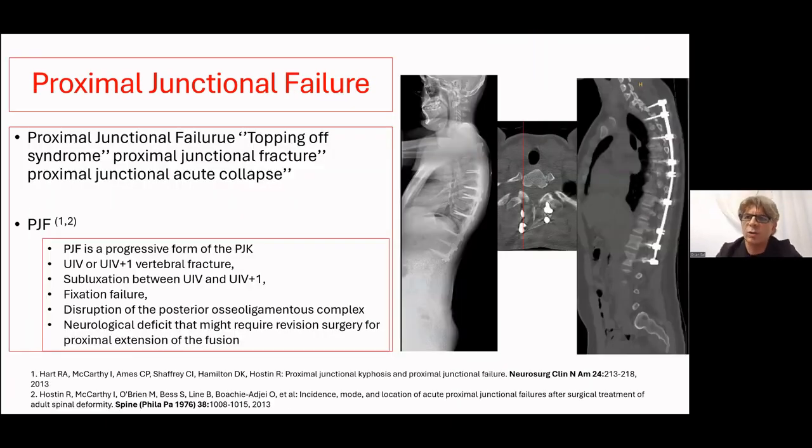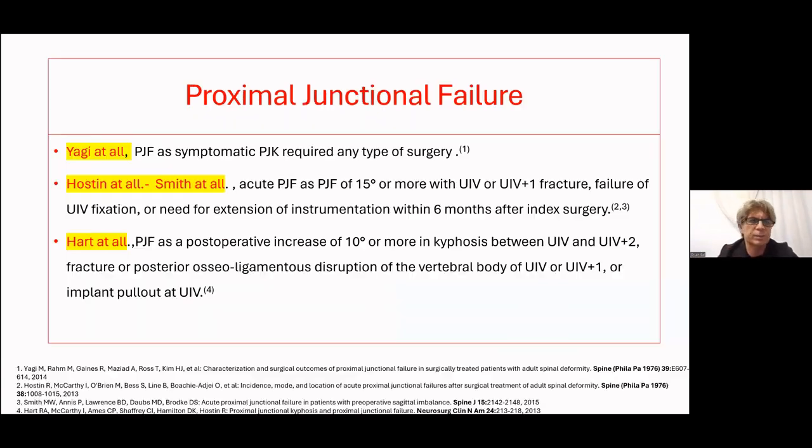Proximal junctional failure, which is considered a more severe form of PJK, carries the risk of neurologic deficits, in addition to increasing deformity and increasing pain. The phenomenon has also been referred to as topping-off syndrome, proximal junctional fracture, proximal junctional acute collapse. Nowadays, we say PJF is a progressive form of PJK, including UIV or UIV plus 1 vertebral fractures, subluxation between UIV and UIV plus 1, fixation failure, disruption of the posterior osteoligamentous complex, and neurological deficit, which might require revision surgery for proximal extension of the fusion.